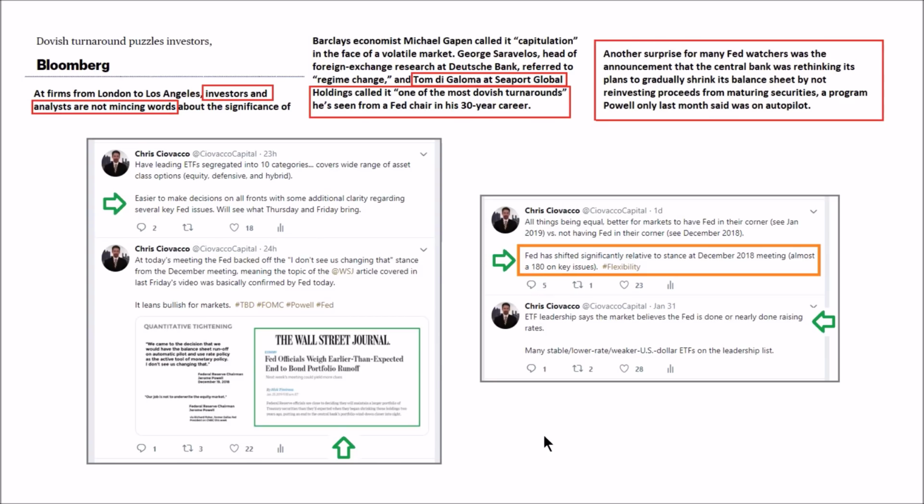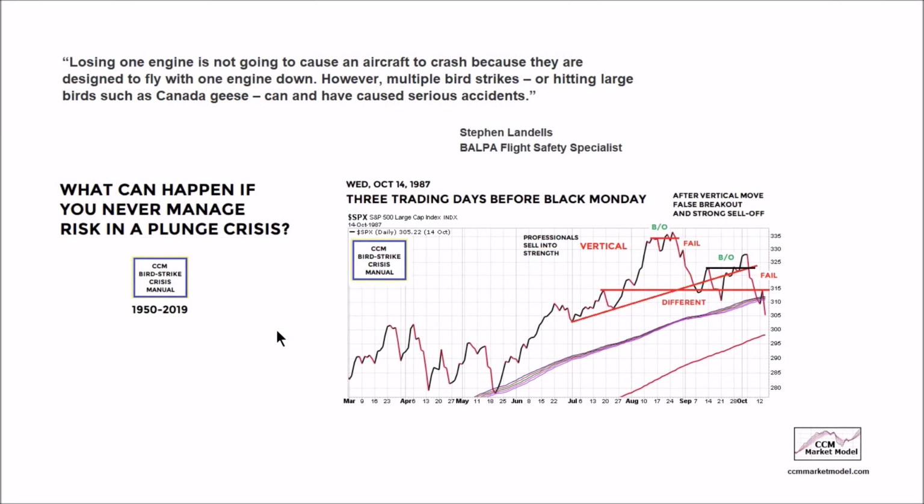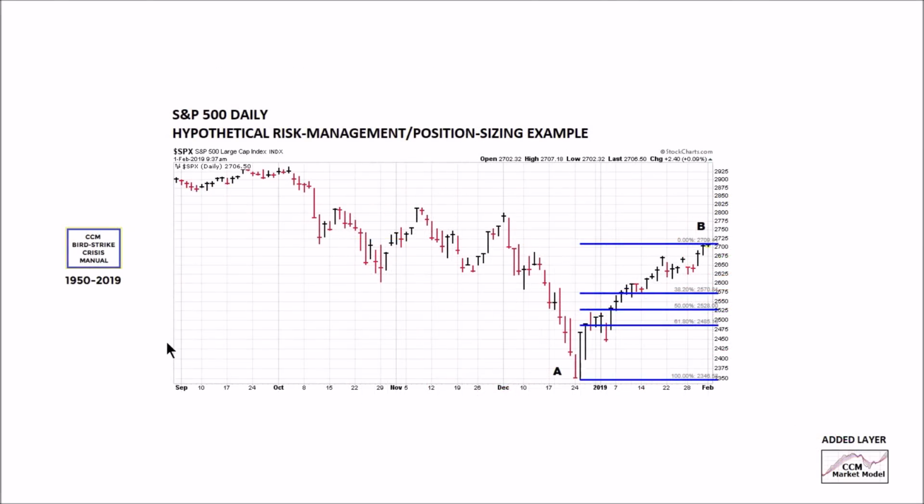forward. For us, it's best to take the negative energy that comes from all of the frustration related to the Fed and channel it in a positive manner to reduce the probability of similar frustrations in the future, and that's exactly what we're doing with the Bird Strike project. And part of that project is to add somewhat of a second layer of defense that can assist the model in some of those lower probability situations that pop up from time to time.